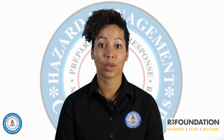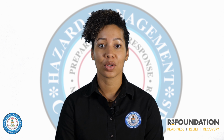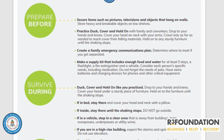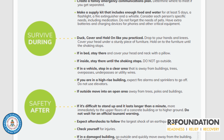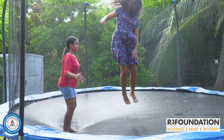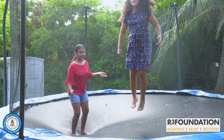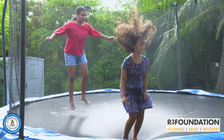Because we never know when one will happen, it is essential to know what to do before, during, and after an earthquake. Over the next few minutes, we'll give you an overview of the things you can do to prepare for such an event. Being prepared can help lower the risk of damage to your property and, most importantly, keep you and your family safe.